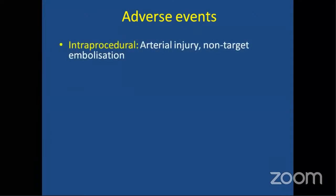So what are the adverse events or complications that can come after UFE? One is intra-procedural complications such as arterial injury and non-target embolization. Until you go deep into the uterine artery and selectively and carefully inject the particles, they can migrate into other arteries such as the vesical artery or the gluteal arteries and produce complications. This can be avoided by a skilled operator.